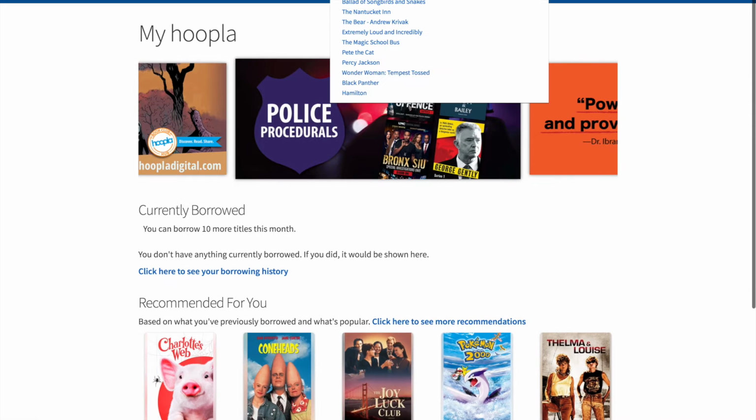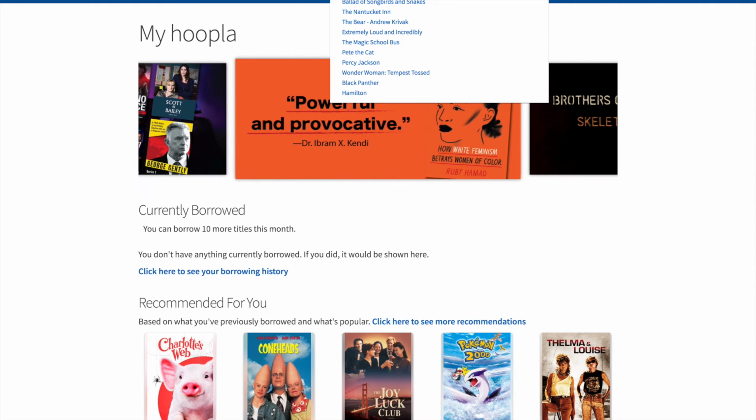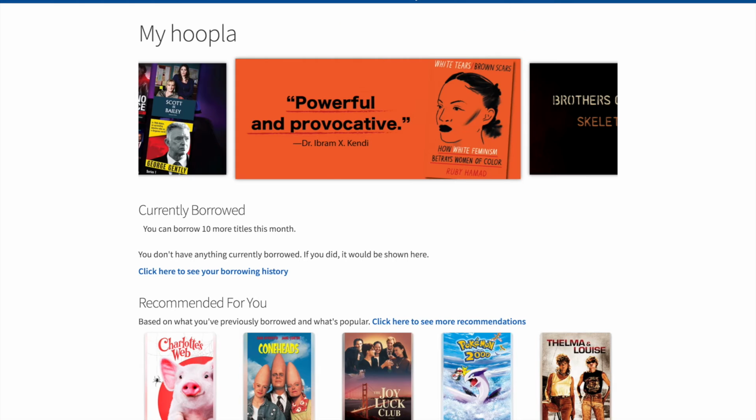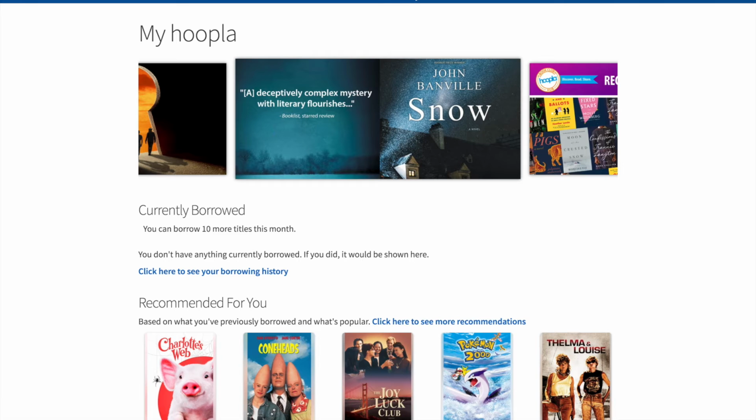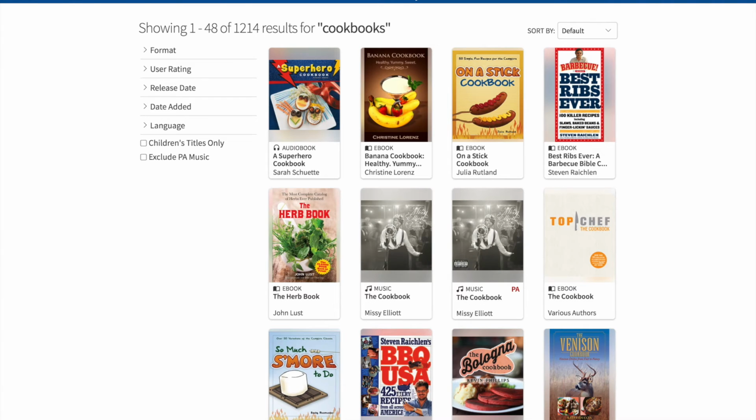So there is a search bar, so if you want to look at digital cookbooks, I can type in cookbooks. It's going to search the collection, and you'll notice right now it is listed to everything, so it's going to find audiobooks, ebooks, movies, TV series, anything that cookbooks comes up with. So I can change that and limit that. I can also search based on author or something like that.